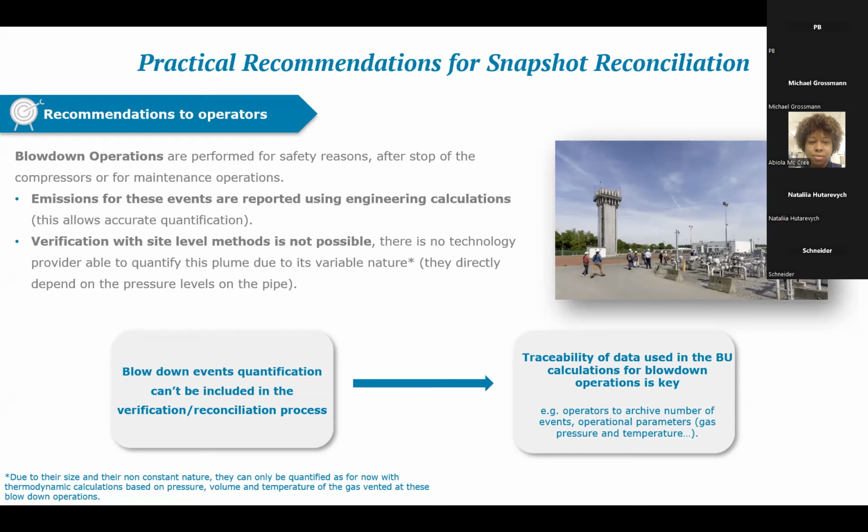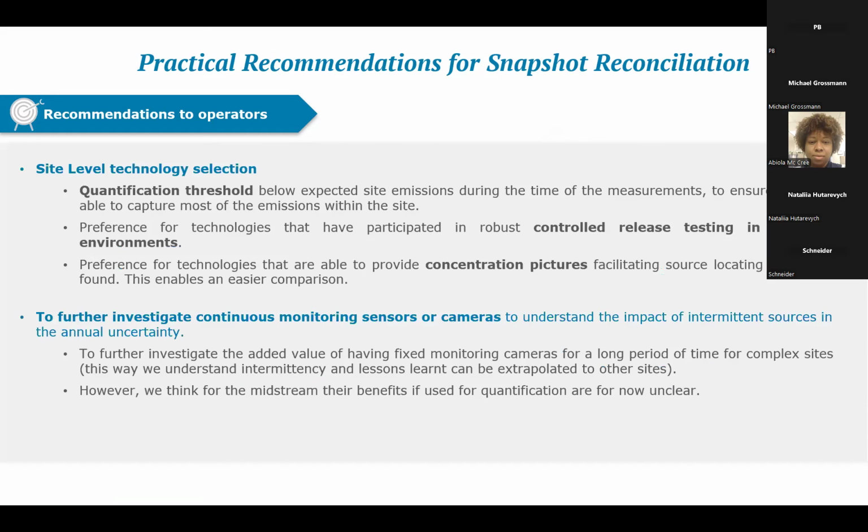that becomes really very difficult, because it's highly time dependent. It decreases very quickly, and at the beginning there are very high release rates. So this is not practical to go and quantify with site level measurements. So it relies therefore on a solid and good traceability of operational data with, as mentioned, gas pressure, temperature, etc.